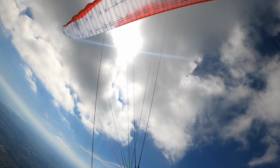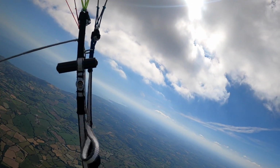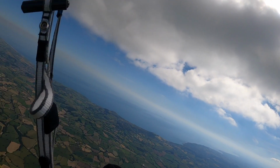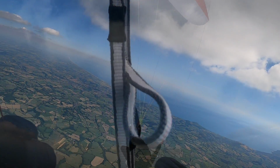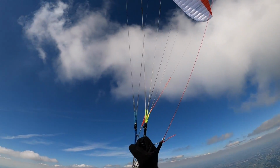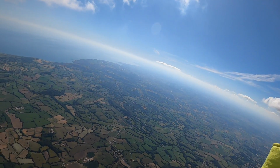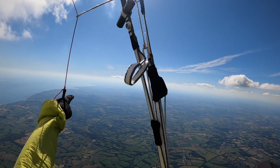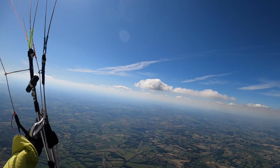Well, that cloud, it's working beautifully. 2 meters per second. It was 3. It'd be nice to find that again. Okay, so I'm just over 6,000 feet. Lyme Regis down to my left. Beer Head. And then Exeter sort of down that way.